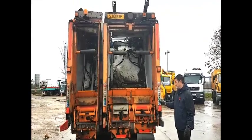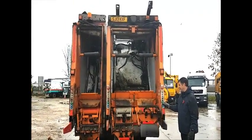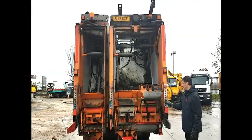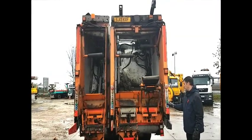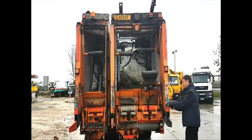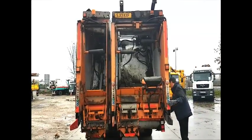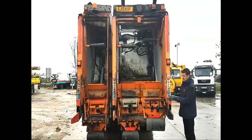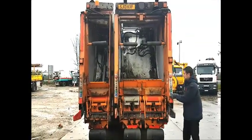Hopdeals.com are authority equipment remarketing specialists, and we are pleased to offer reference number 89, this 2013 Mercedes Econic 2629 BlueTec 5. It's a 6x2 rear steer 26 ton truck with a Faun 70-30 split twin pack refuse body.